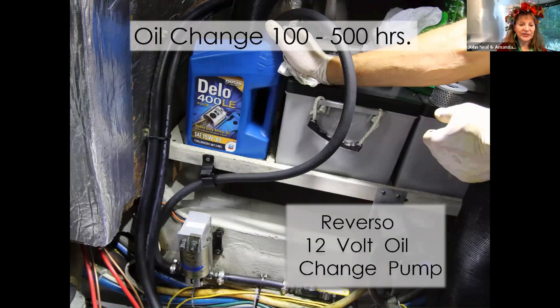We have a Reverso 12-volt oil change pump. So that's mounted on the bottom of the engine. You can see the red circle there. And you flick a switch and it pumps the oil out of the engine, then pour in your new oil. And it kind of pays to stick to a really good quality oil. We tend to use the same brand. We'll buy a year's supply, knowing that we're not switching out brands to some brands we can't find in little small countries.